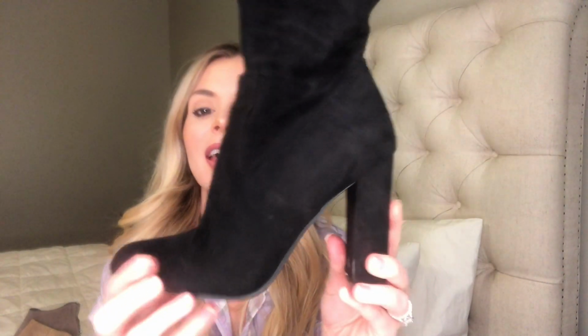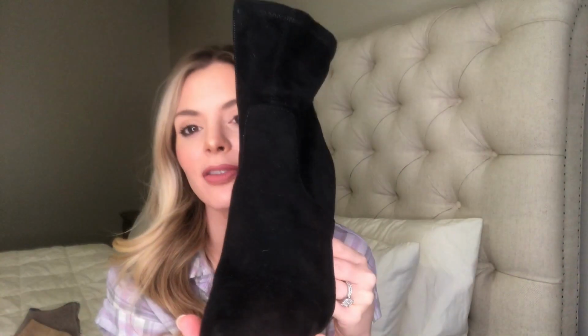So if you want a leopard booty, there are tons of great options. I will link all of them below, and they have tons of leopard flats, so I will just link everything leopard below. Last booty I'm going to talk about, and that is these Steve Maddens.